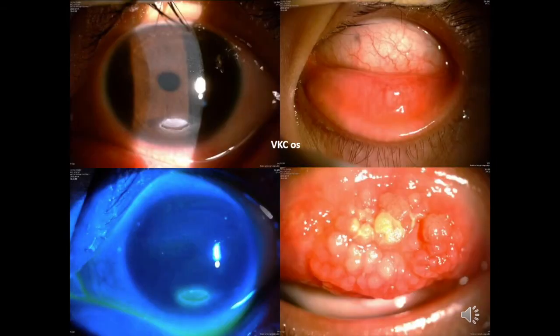In the left eye, you can also see a very typical upper tarsal conjunctiva with giant papillae. I can see a lower-part shield ulcer in the left eye. You can see the lower tarsal conjunctiva did not have giant papillae.